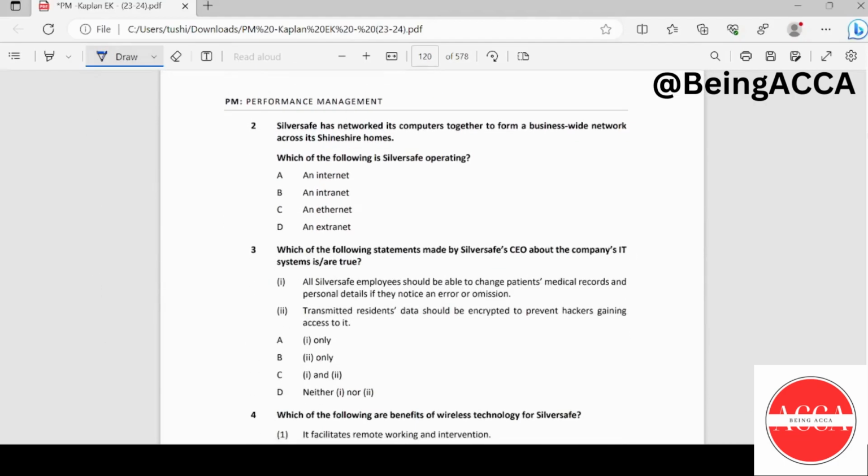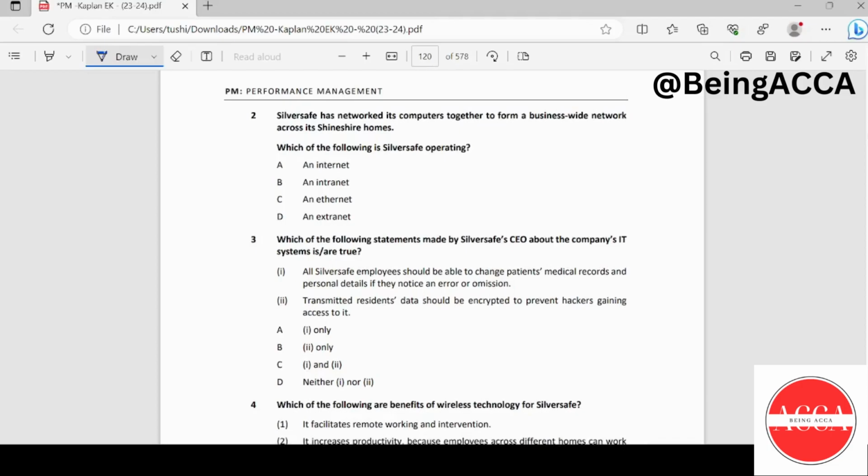Silversafe Company has networked its computers together to form a business-wide network across its Shire homes. Which of the following is Silversafe operating? This is definitely not the internet because it is an internal network, right? It works for all the homes that they have, and it is basically an intranet. An intranet basically allows all the members of this company within these homes to have access to the information. So this is what makes it an intranet.